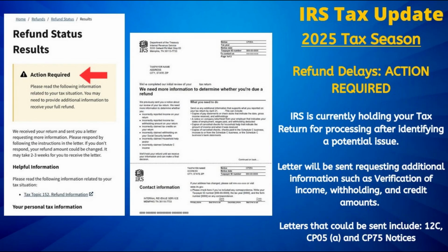Moving on to other issues impacting tax filers waiting on their tax refunds, including encountering the yellow action required message when checking their refund results online. And there are 2 top reasons why this is happening. Starting out with, the IRS has identified a possible issue with your tax return, which will result in them mailing you a letter requesting further information.